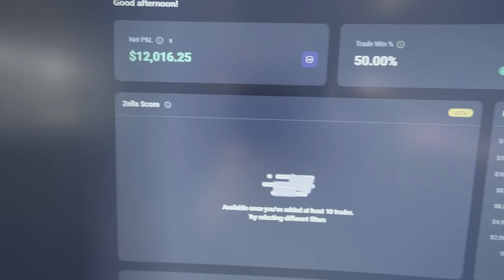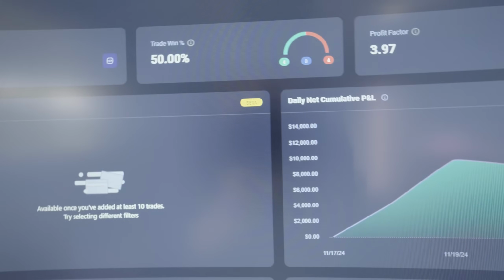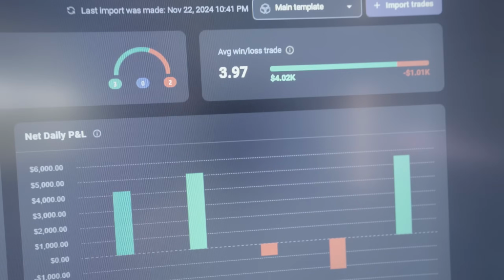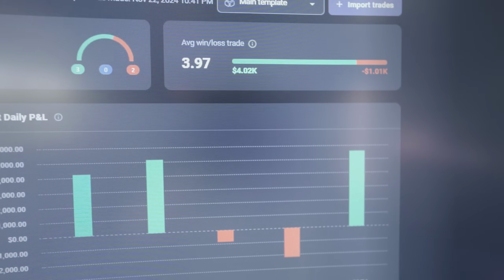Super solid. As you can see right here, I have my trades imported on my TradeZilla. Up $12,000 for the week, 50% win rate, 4 winners, 4 losers. Profit factor 3.89, and as you can see right here, the average win to loss trade is $4,000 to $1,000. I talked about this yesterday about being patient, waiting for that higher time frame to set up. Tesla was still holding key areas, so we were still looking for that higher time frame trendline break. We finally got it today, and we're able to capture basically the full move towards the upside. So beautiful trade. We'll see what happens next week.